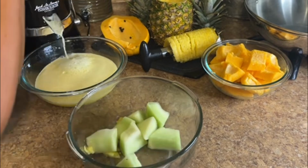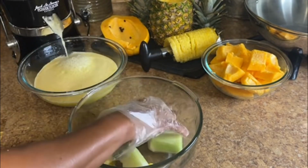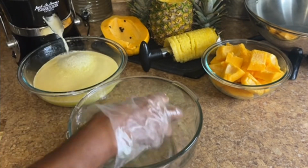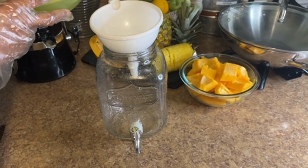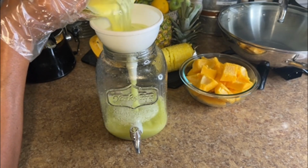Now, honeydew melon is very good for the heart. For a healthy heart, it's very great. But if you have sugar diabetes, you have to limit yourself with this fruit because of the sugar intake. Be mindful. Now I'm going to pour my mixture in this jar just for temporary use until I get all of it combined. By the way, I got this jar from the thrift store.